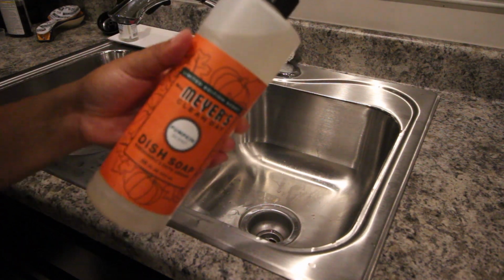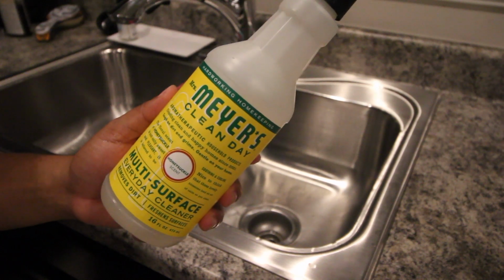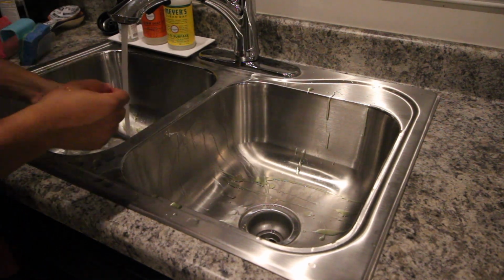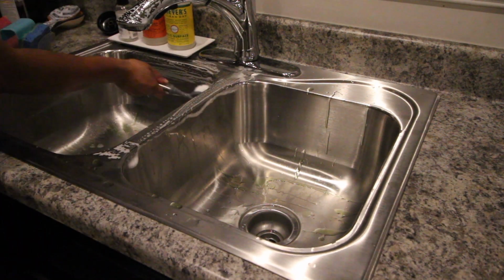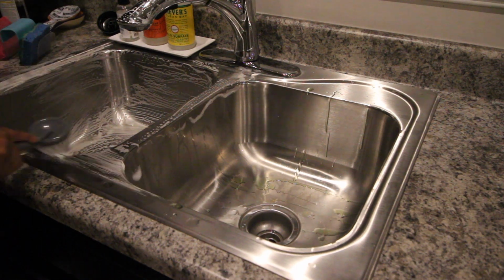So after I do the dishes, I always have to clean my sink. I'm just using the Mrs. Meyer's dish soap in pumpkin and the Mrs. Meyer's multi-surface cleanser in honeysuckle. I love both of those scents, and I'm using those just to clean out my sink. I use this little brush that I got from Target, and I get all of my Mrs. Meyer's scents from Grove Collaborative.